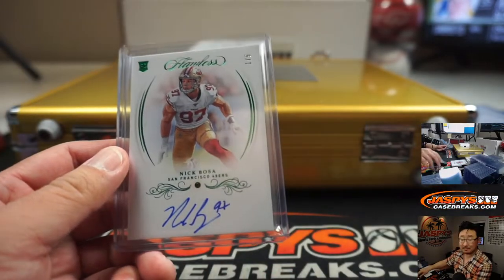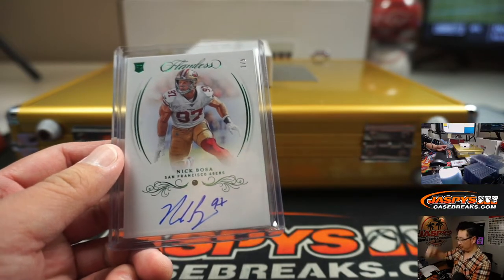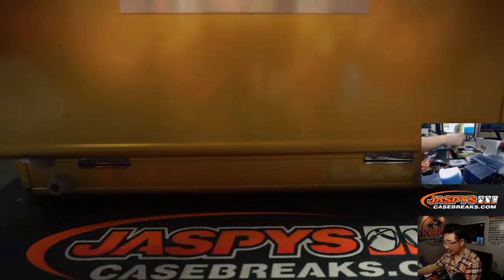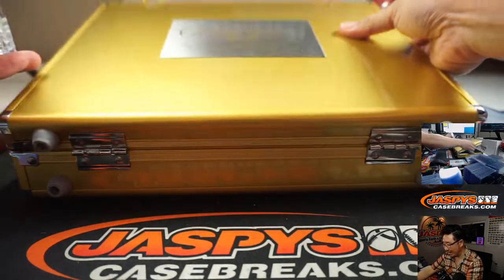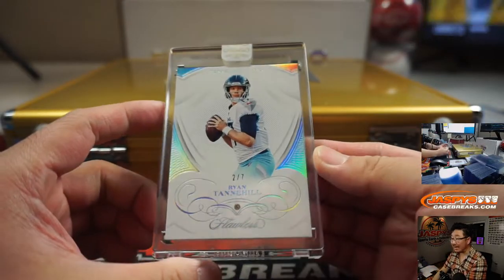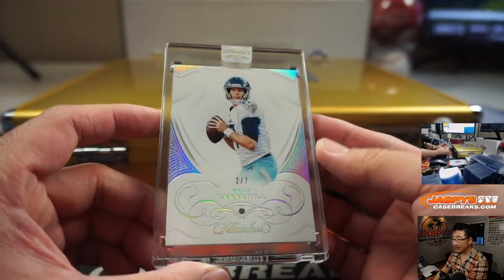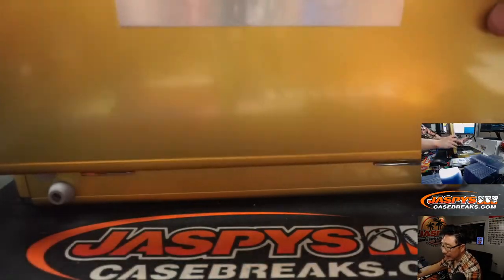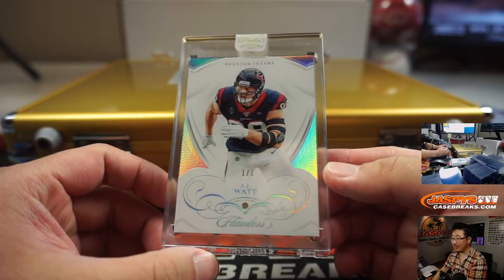All right, Thomas, all aboard the Big Hit Express. Whoop, whoop. All right, now your encased cards. Good luck. Let's go left, center, right. On the left side, Ryan Tannehill, diamond. 2 out of 7, shining bright like a diamond, Kane Anderson. He had a nice season last year. In the middle is 1 out of 7, diamond, J.J. Watt.